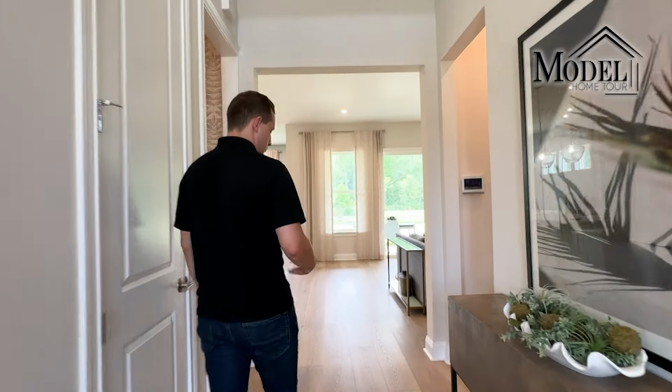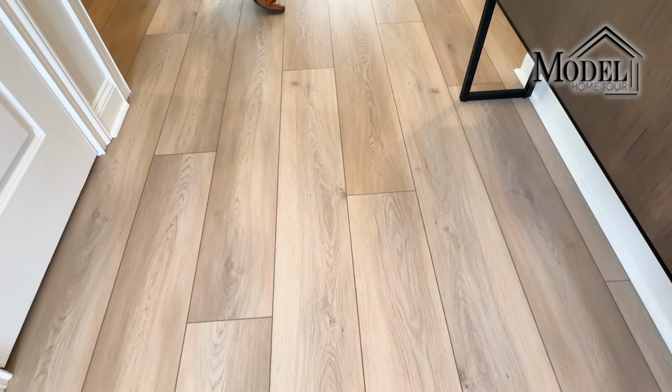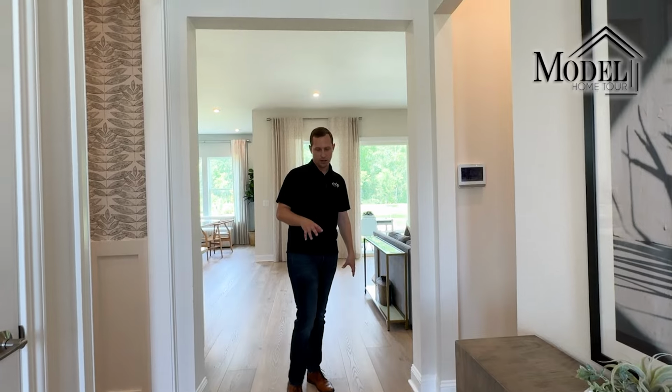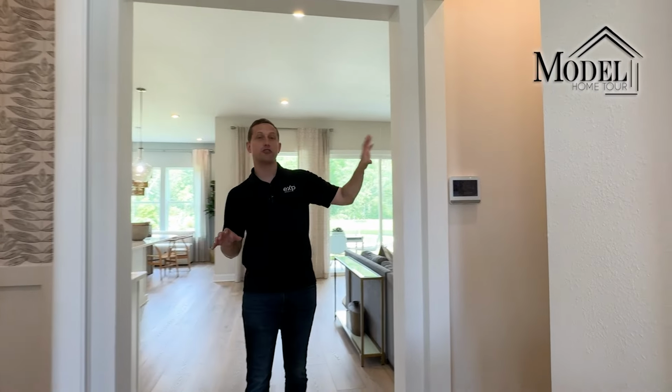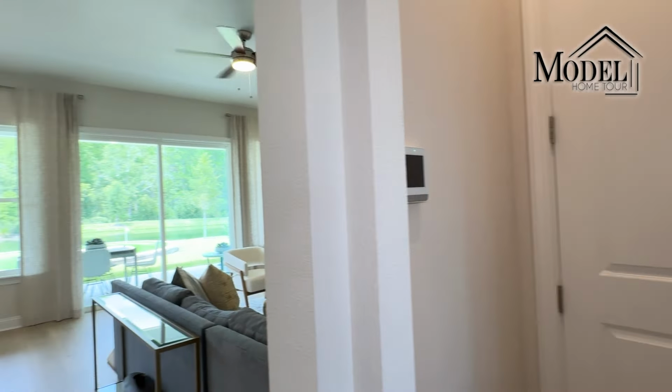Then as we continue to come through, we are going to pick up on the fact that they did do a nice laminate vinyl kind of material with the floor. It's a very lighter colored wood look, so definitely keeps everything light and bright. And we're going to have our entrance into our garage on one side, and we're going to have our half bath on the other side.